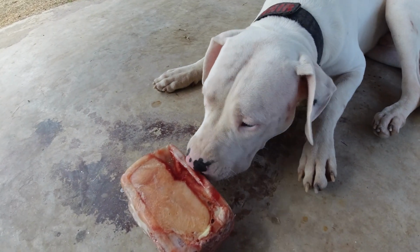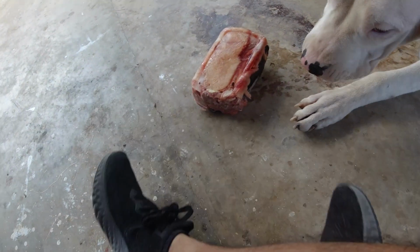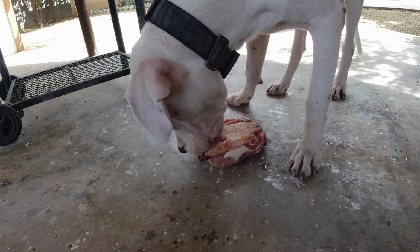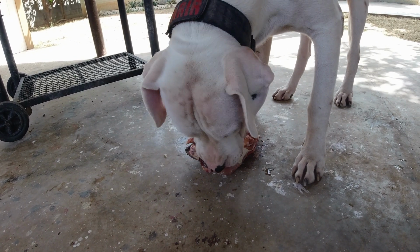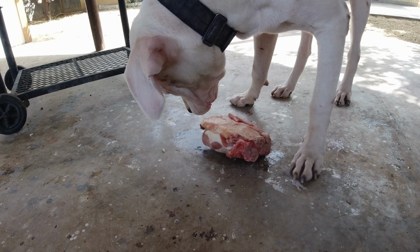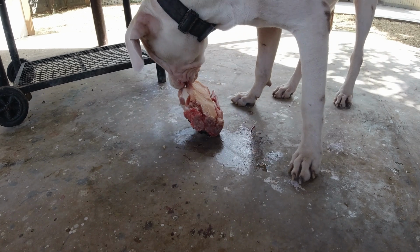Fen is inside. I'll be giving him his food once Ghost is done eating. Ghost just devours these things. He eats them in about 20 minutes maybe at most. Depends on how frozen they are. Sometimes he eats them faster if it's kind of thawed out.